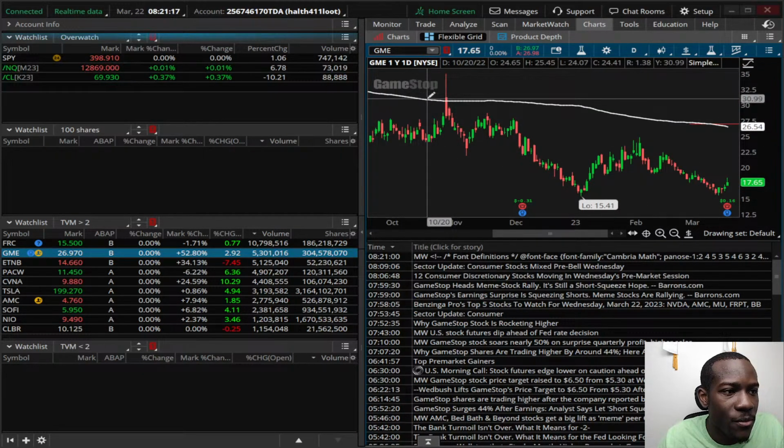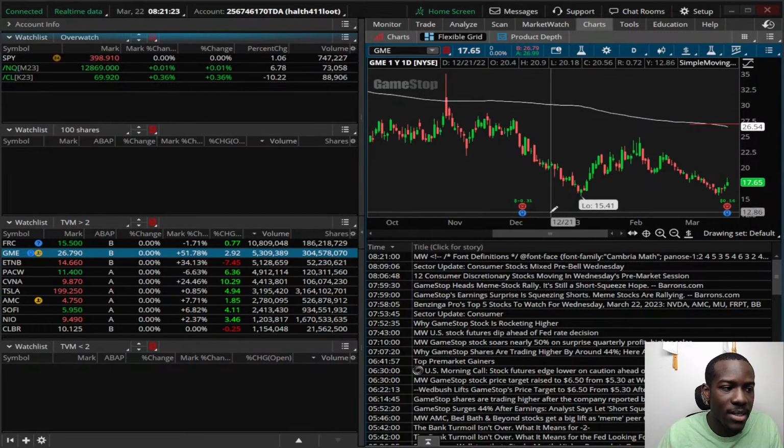Again, it's been up here before. It threw a wick up here from 30 up to 35 and then came back down through this. So we'll see how it holds that SMA.